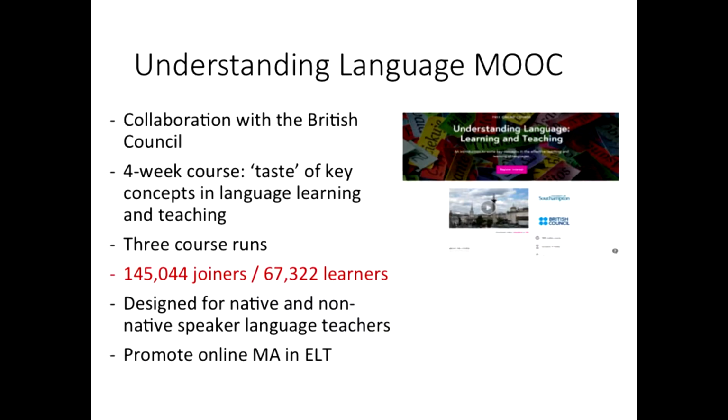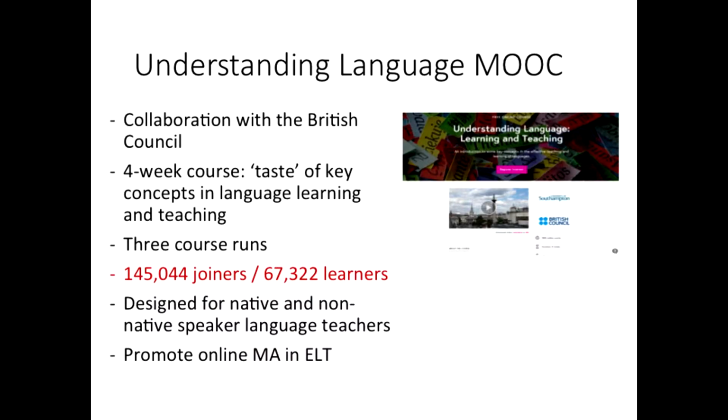So, a collaboration, it's a 4-week course, and it's a taste of key concepts in language teaching and learning, with the idea that it explicitly promotes our online masters in English language teaching. So it came about with an explicit marketing focus. My background is as an educator, in online course design and creation, and this was a bit strange for me, I must say, as a designer, when one of your most important purposes in creating the course is actually a promotional purpose.